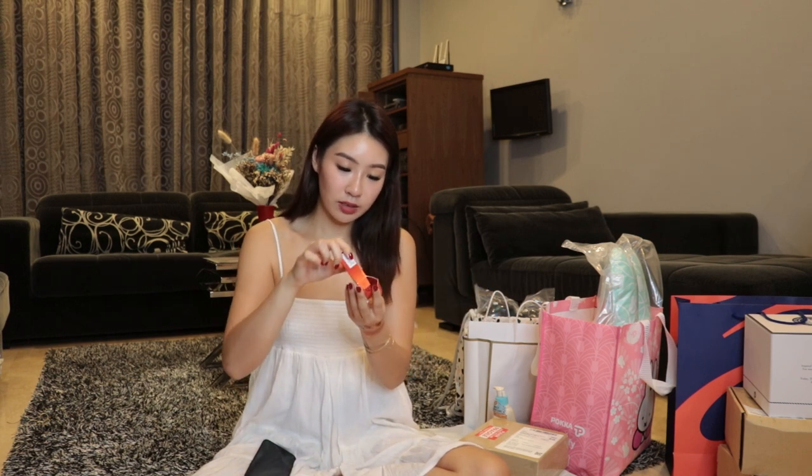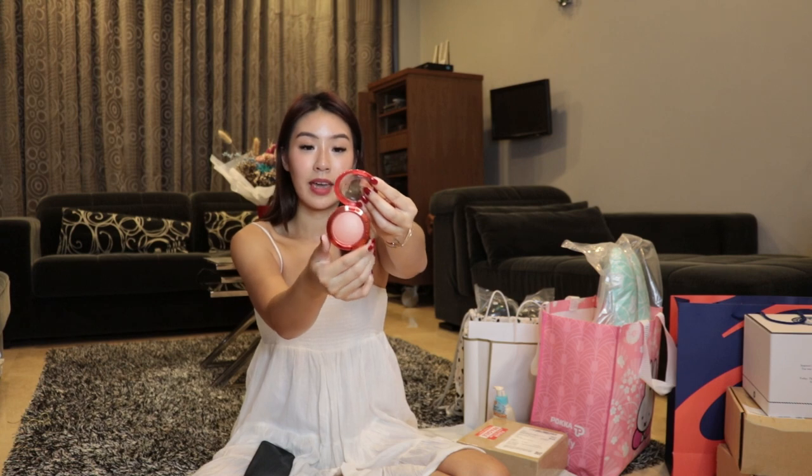Now we have the Glow Play Blush. This is also in this whole orange color, and it's called So Natural. I already have this actually. This is the putty kind of blush. It's soft and it feels like mochi when you swatch it. This is the one that I bought probably last year or the year before, and I've been using it.